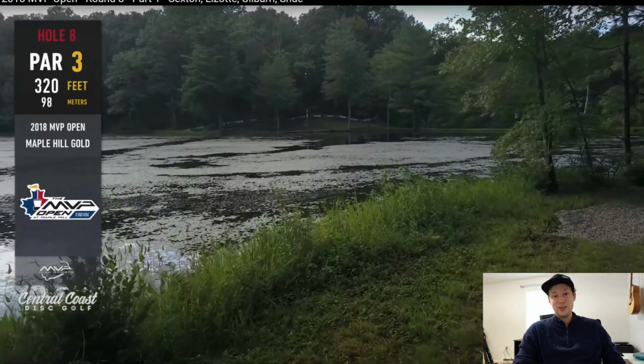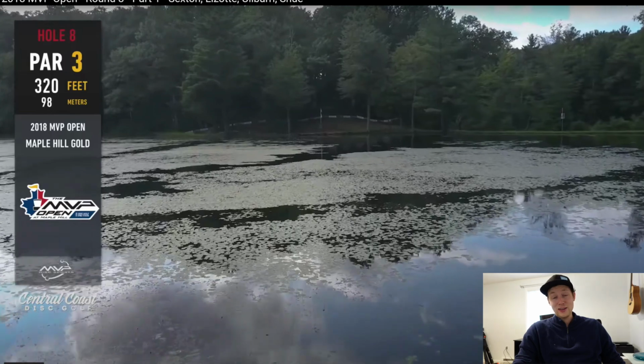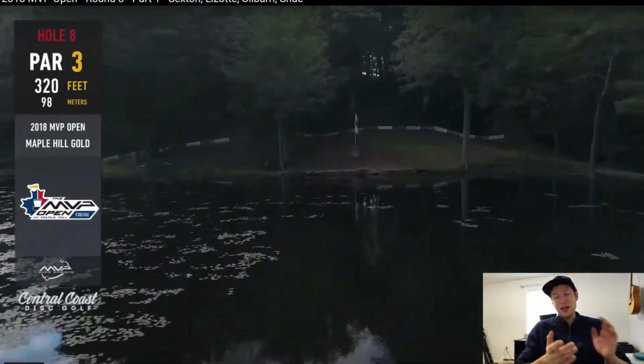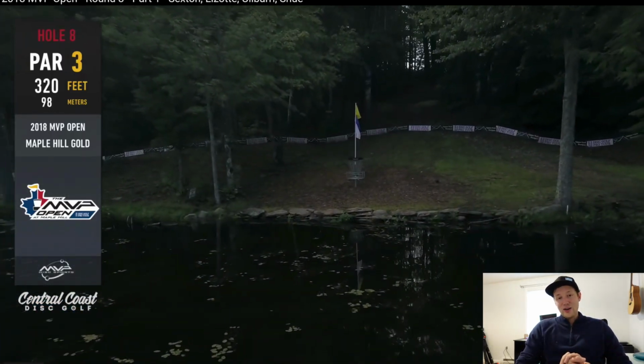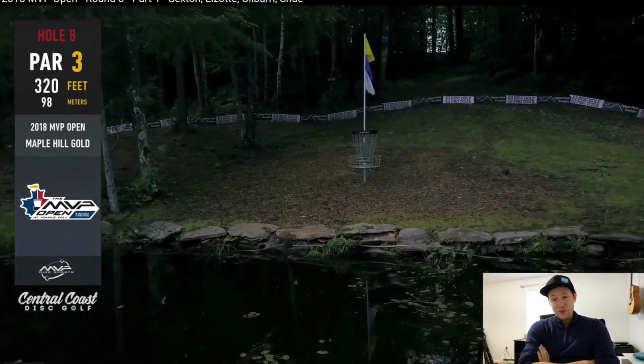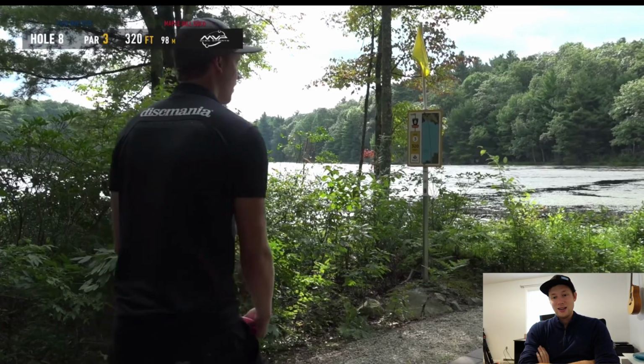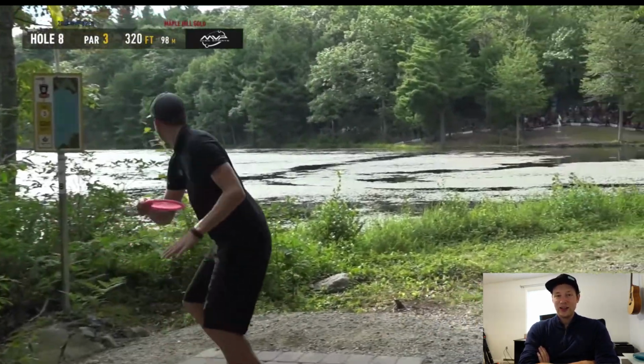Oh, hole 8. There was no other hole on tour that could take this hole 8, obviously, than Maple Hill. One of the signature holes of Maple Hill, of the many signature holes. But stepping up to this hole every year at the MVP Open is just a feeling that you don't really get at any other hole.